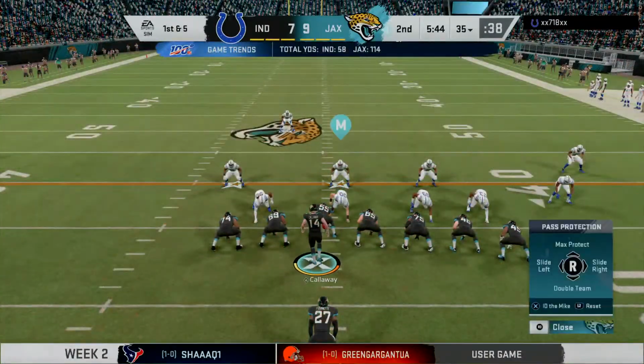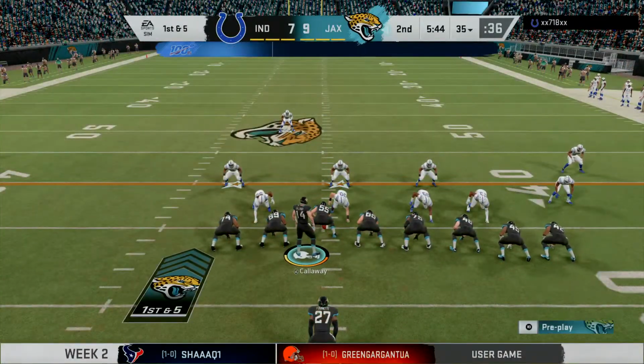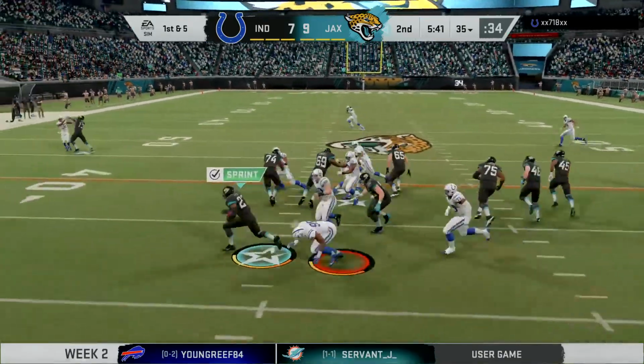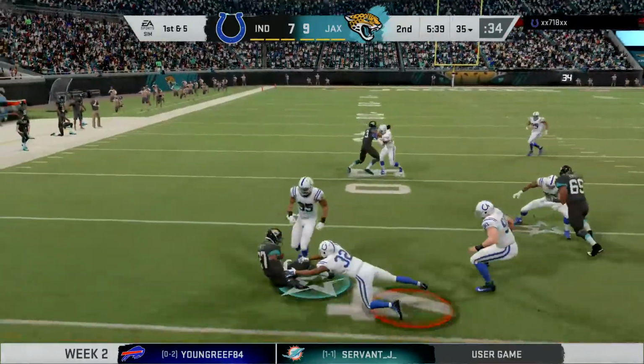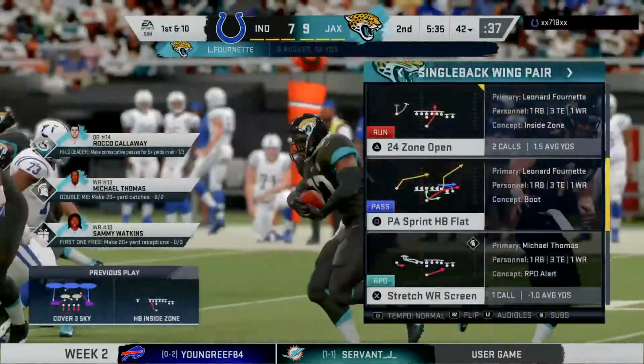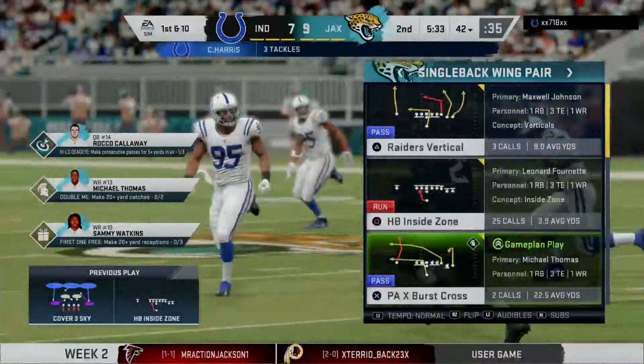A boost here to start the drive. After the penalty, it's 1st and 5. It's Fournette, and to the 42-yard line here and brought down there. 7 yards there. Good enough to move the sticks.